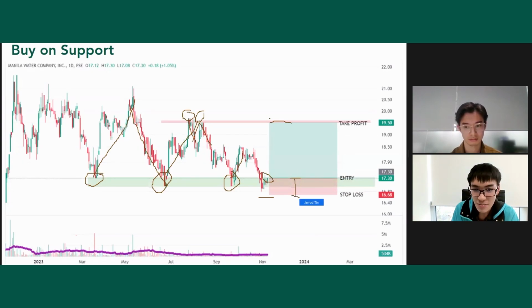Then you stack it up. Di ba? So here, that's 1:1. 1:2. 1:3. 1:4, di ba? So parang you're risking 1 to gain 1, 2, 3, 4. So you're risking 1 to gain 4. So that is your risk to reward.